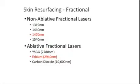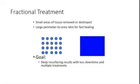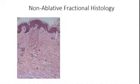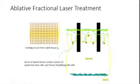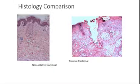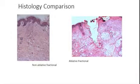As opposed to fractional. Fractional, you're treating an array of injury, and it's either non-ablative fractional or ablative fractional. So it's an array of injury. You heal from the bottom, you heal from the sides. Non-ablative causes a column of dead skin. That's the histology. Everybody see the dead skin in the middle. And then ablative basically chops a hole in your skin. So this is ablative, and that's the difference in histology. Very easy to understand between non-ablative and ablative histology.